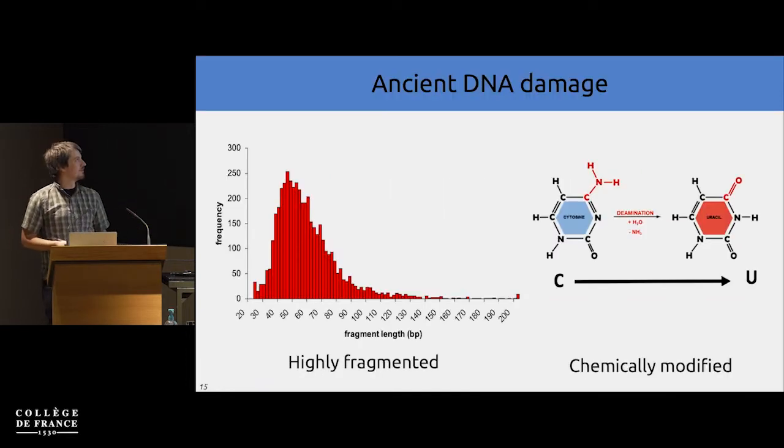For one thing, what we retrieve is not nice genomes, but highly fragmented DNA. A typical molecule we obtain has a length distribution like this, in base pairs. For many Neanderthal genomes, the mode of length is on the order of 40 to 50 base pairs. So very, very short, and it's hard to assemble those into contiguous tracts that we would want to use for, say, local ancestry inference.